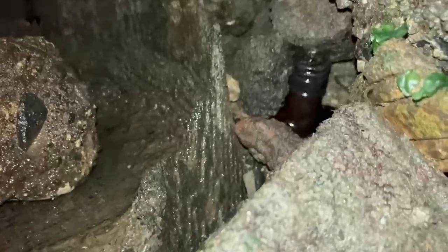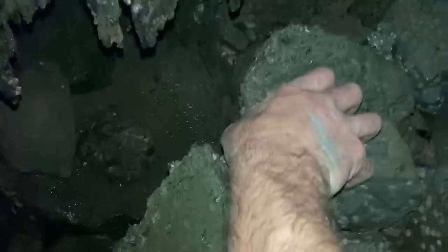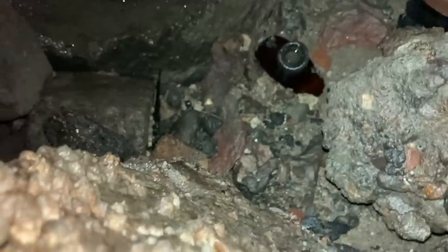Whoa, what the hell is that, a flask? Whoa. Another dead dude's bottle, but this guy's been dead a little longer. It looks like 1940s. I'm not even gonna pull it out. Oh, fine. I know you guys want me to pull it out. It's kind of protected in there, though. Protected again by... Oh, God, it's in there so hard. I'm sorry.